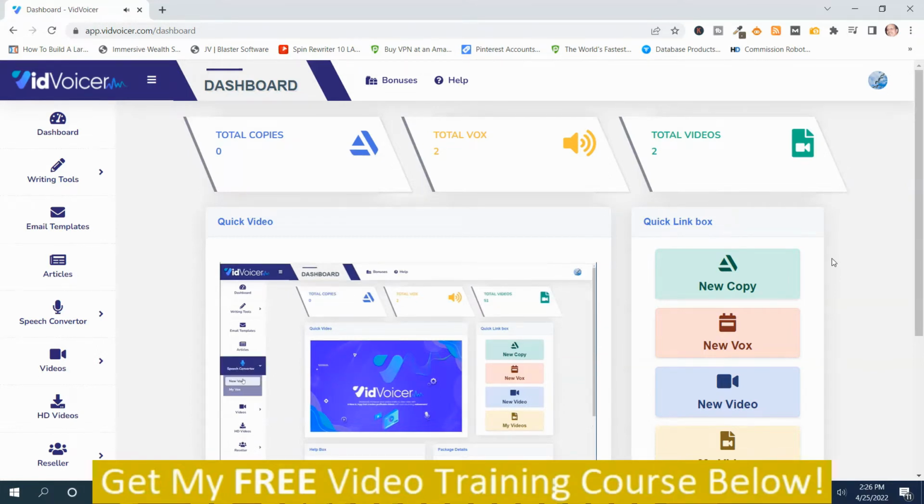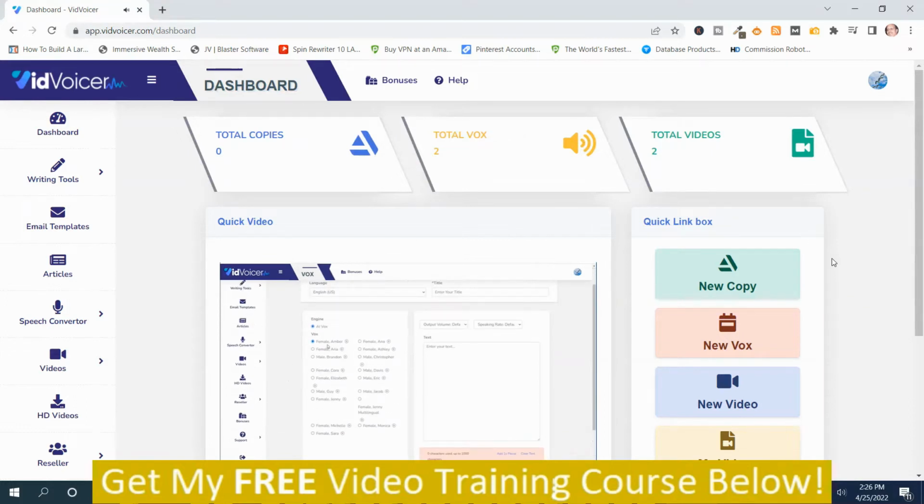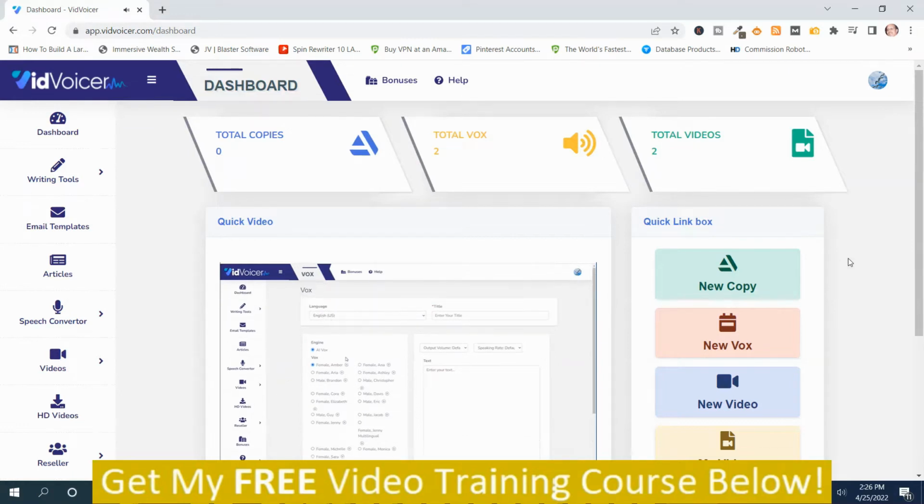We're going to start off with the speech converter. So I'm going to click on that menu and click where it says New Vox. Vox is just our term for voiceover. As you can see here, when you click that, you'll see 17 different voices right off the bat. These are the English US voices. You can sample any voice.